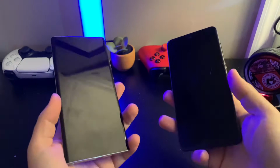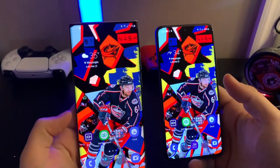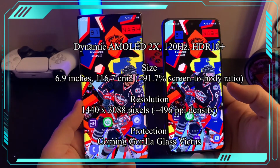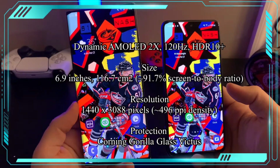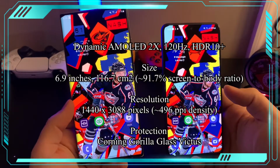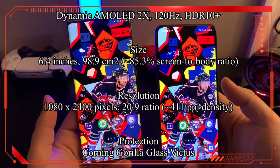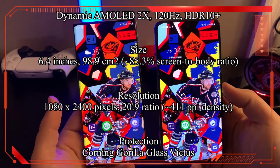Now, if we're looking at the screens, the Note 20 Ultra is coming in at 6.9 inches, and it is HDR10 Plus certified, and it has a resolution of 1440 by 3088. So this is a QHD panel. Now, we'll get into more of that later on if you want the 120 hertz, but it does have 120 hertz, just not at that full resolution. Looking at the S21 FE, 6.4 inches, and it is 120 hertz also, HDR10 Plus certified, and it's coming in at 1080 by 2400 pixels.